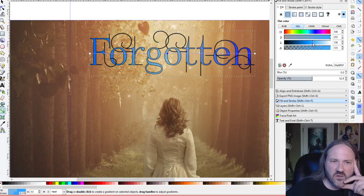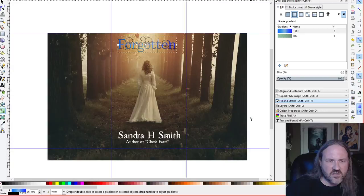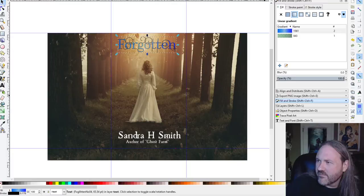I'm just gonna have it like that. So again, if we do have it kind of fading in the middle, but you can see it's nice and bright and dark on the outside. And if we look at that from far out, it actually looks pretty decent. With this font. Am I misspelling forgotten? Let's check it. No. Okay.